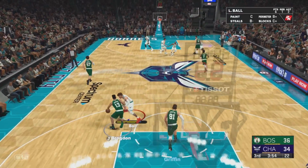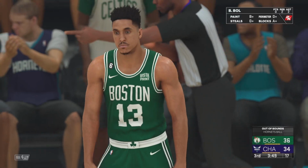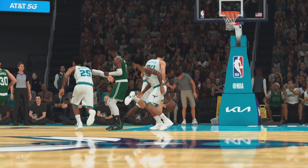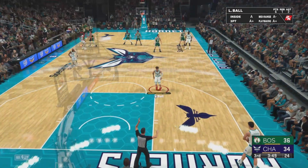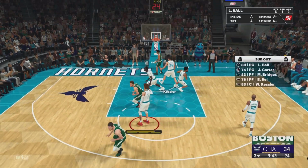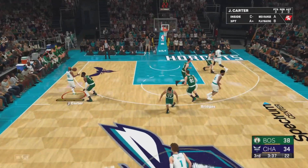Pass to Brogdon. And it goes out of bounds. Oh, man. Here's the pass to LaMelo. Carter, no, it's stolen. Brogdon, good with the shot. And he just got around the defense there.